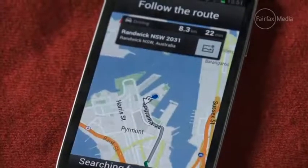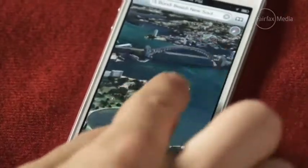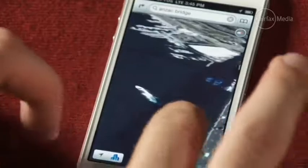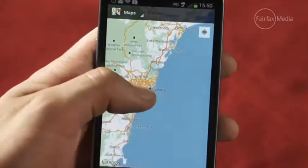Although Apple Maps has a neat flyover feature which shows you buildings in 3D, it has many things wrong with it, such as the accuracy of locations and glitches that cause landmarks like bridges and highways to look completely different to how they should look in satellite images. For me, the clear winner is the Galaxy running Google Maps.